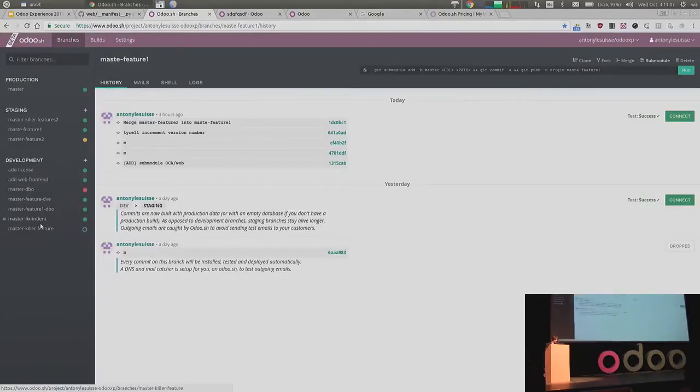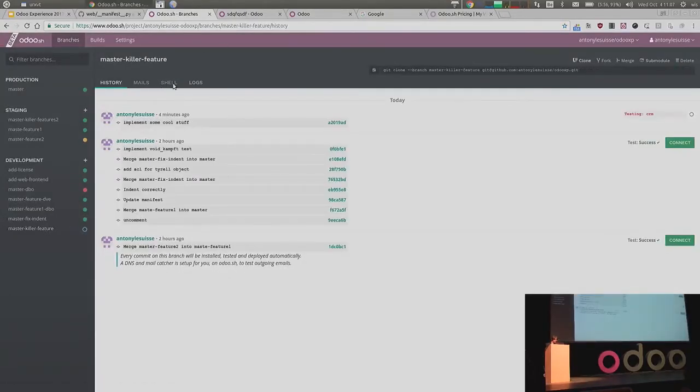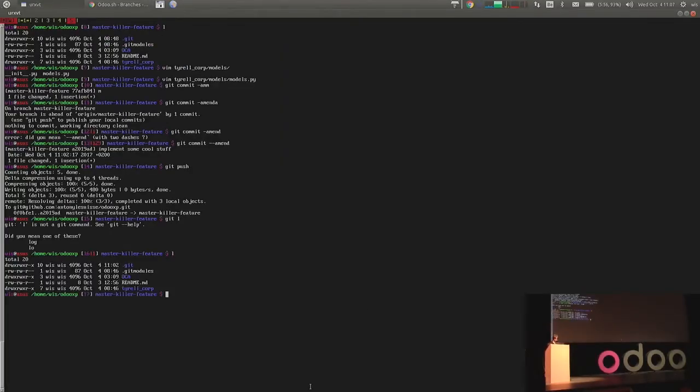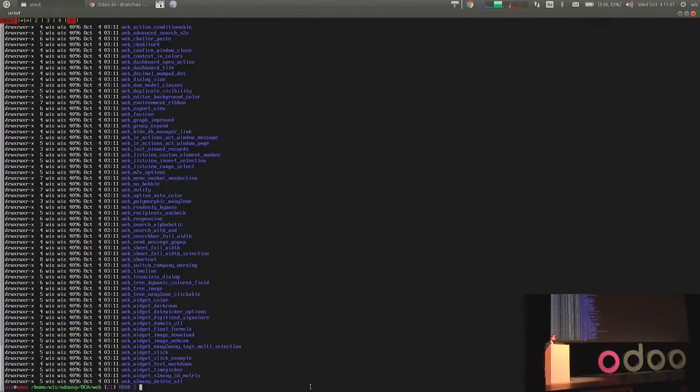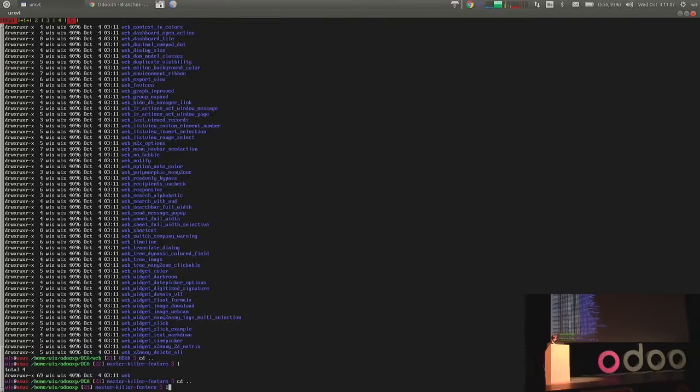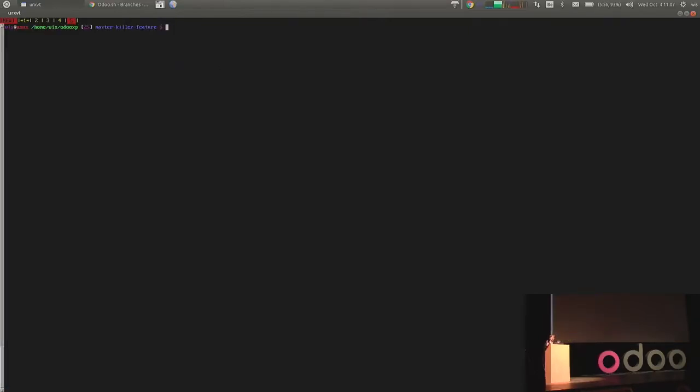And if I go on my killer feature branch, I think I already added a submodule. And the module that I added was the OCA web module. Okay, you can see here. And that's all the OCA web module. So from Odoo SH, you will be able to use all the modules from the community.